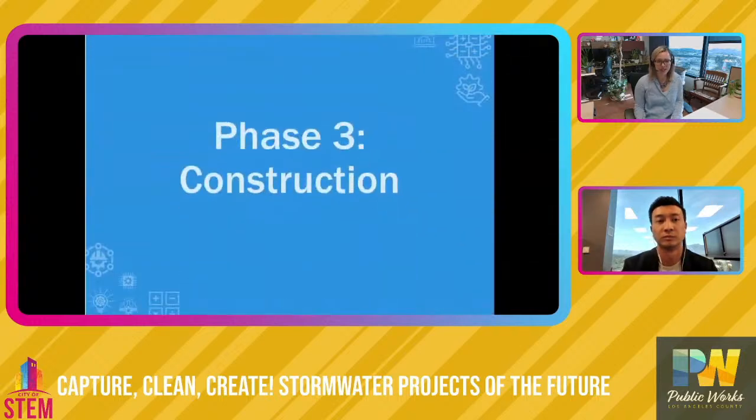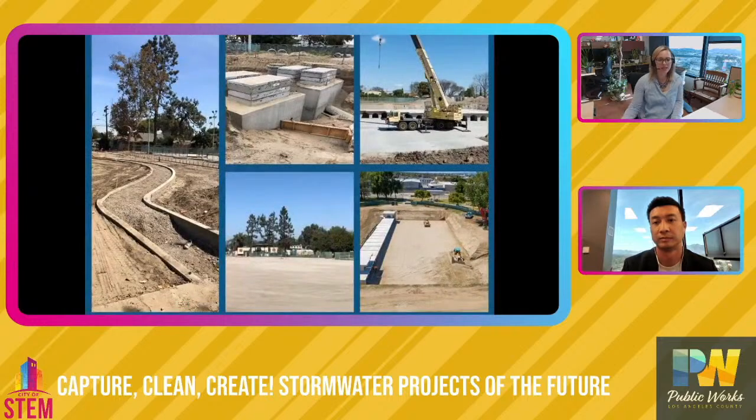And then the third phase, which is my personal favorite, construction. This is where we get to see all the hard work we did come to life. So here are some photos from our construction site at Roosevelt Park. The photo on the left shows our walking path being installed. The photos on the right are of the underground infiltration galleries. And then the remaining photos are some additional elements.